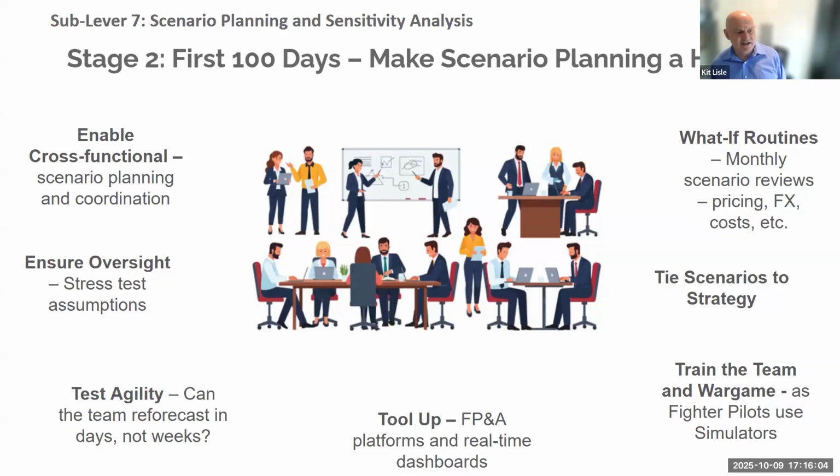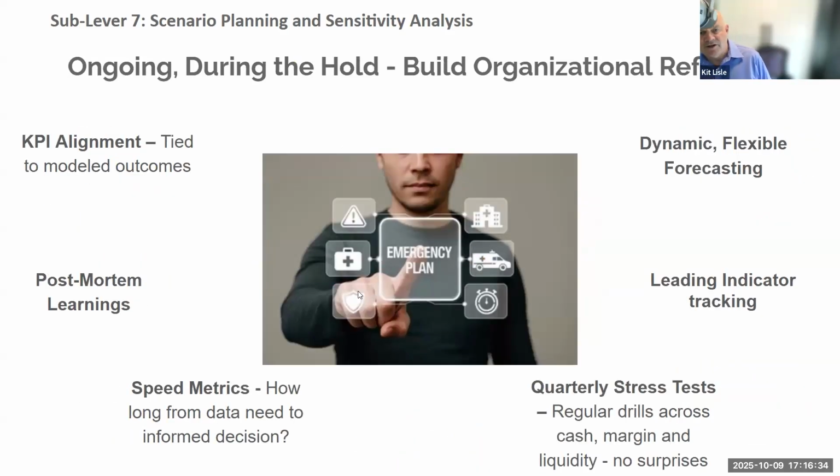Test agility. Can the team reforecast in days, not weeks? In other words, how nimble, agile, flexible can the team be in terms of coming up with scenarios or reacting to developments? Stress test the assumptions, and then enable cross-functionality, meaning the scenario planning should be coordinated across departments. It shouldn't be done in silos, in a vacuum. They should be talking about it.